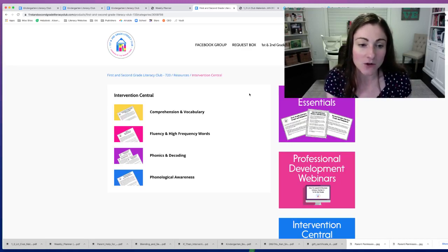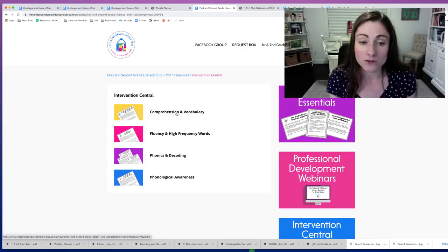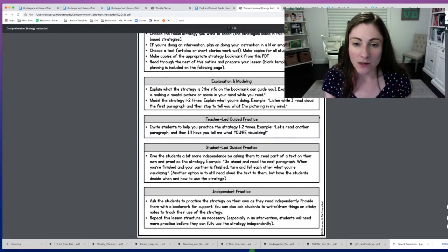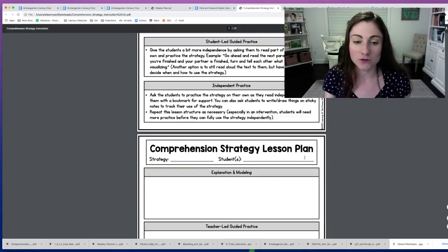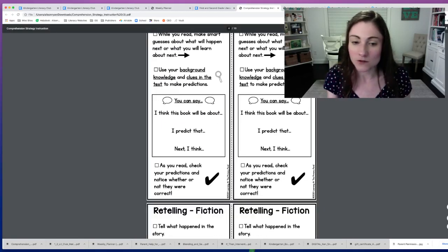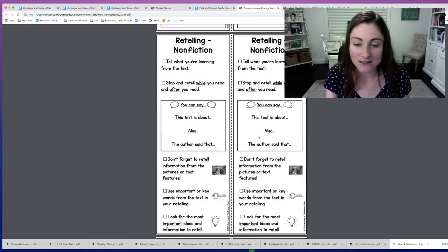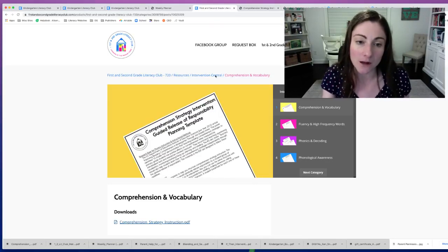Intervention Central. This is the same for the Kindergarten Literacy Club, but this is more toward first and second grade students. So if you've got students, for example, that are struggling with comprehension and vocabulary, I have the research here that supports what we're doing. And then it's like a lesson plan structure that you can use repeatedly. Let's see if I can zoom out a little bit. There's some different bookmarks for the kids, but also for you, just to help as you're teaching these different skills. These are printable bookmarks, just all kinds of stuff to support them with vocabulary and comprehension.